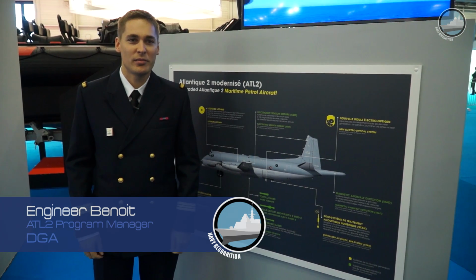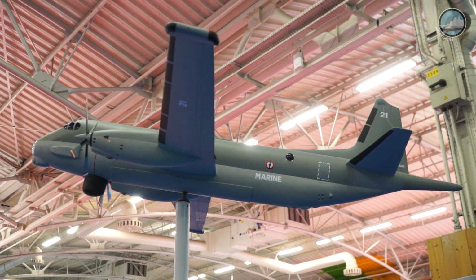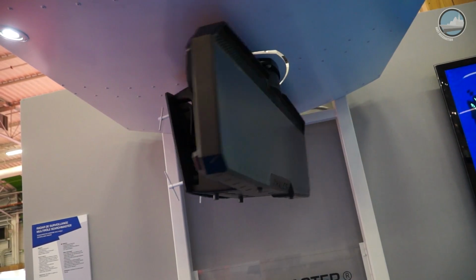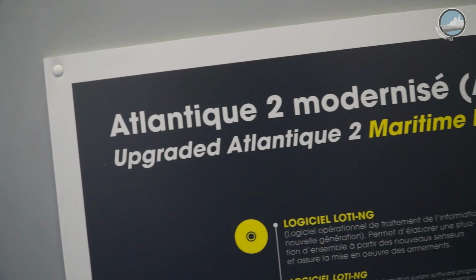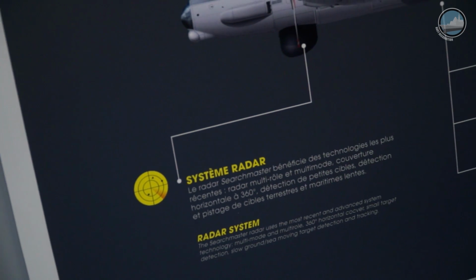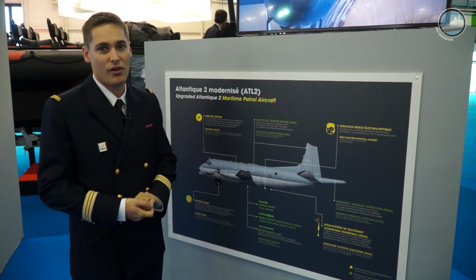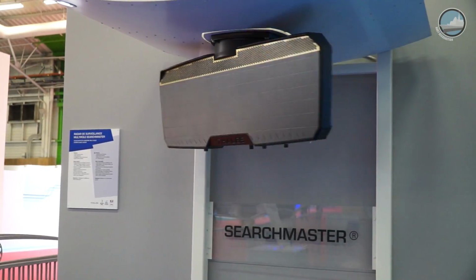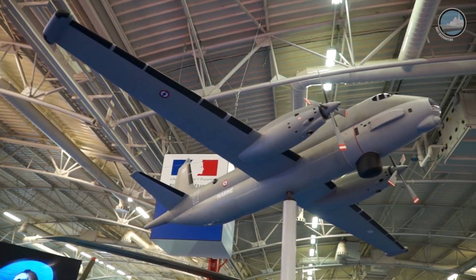My name is Benoit. I'm an engineer at the DGA in charge of the program of Atlantic 2. The midlife upgrade of Atlantic 2 is to improve the capability of sensors. For instance, a new radar, a new optronic system, and new treatments of acoustic measure. So the new capability is daylight for the optronic system, and we upgrade the range of the sensors, like radar and acoustic system, and we have a new radar mode for air-ground, for example, with GMTI to target moving targets. We will modernize 15 Atlantic 2 with an option for 3 more.